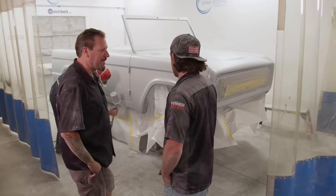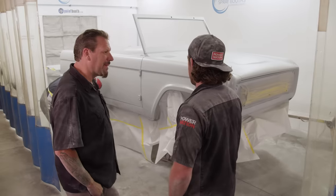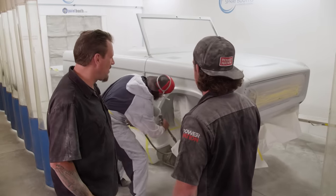You guys are great, a great team. You guys work good together. I'm glad you guys came out. Truck's looking great. Cool. I'm glad we could help.